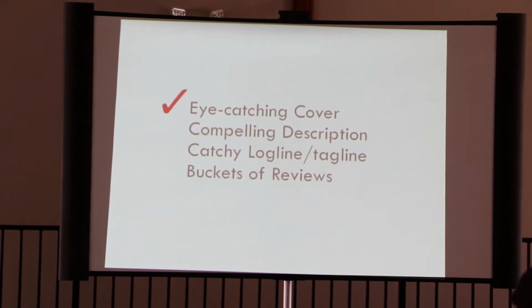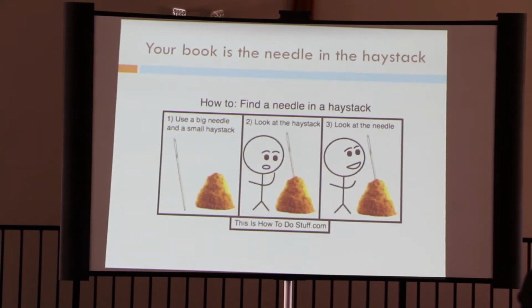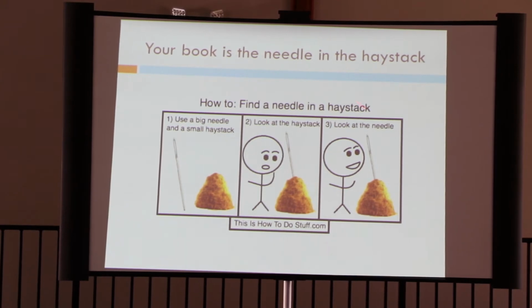So now you've got your eye-catching cover, compelling description, catchy logline, buckets of reviews. How do you get your book seen? I love this comic. So your book is the needle in the haystack. This comic says, use a big needle and a small haystack. Look at the haystack, look at the needle. So that's what you gotta do.